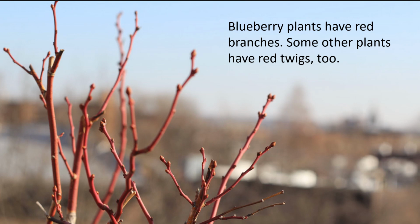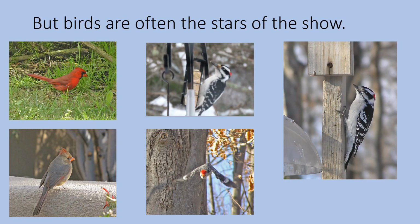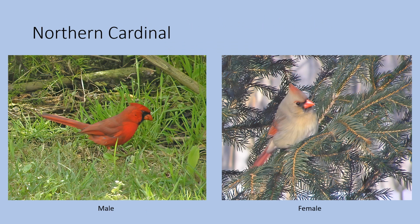Blueberry plants have red branches. Some other plants have red twigs too. But birds are often the stars of the show. The northern cardinal male ends up having bright red with black around its beak. The female has red on her too.